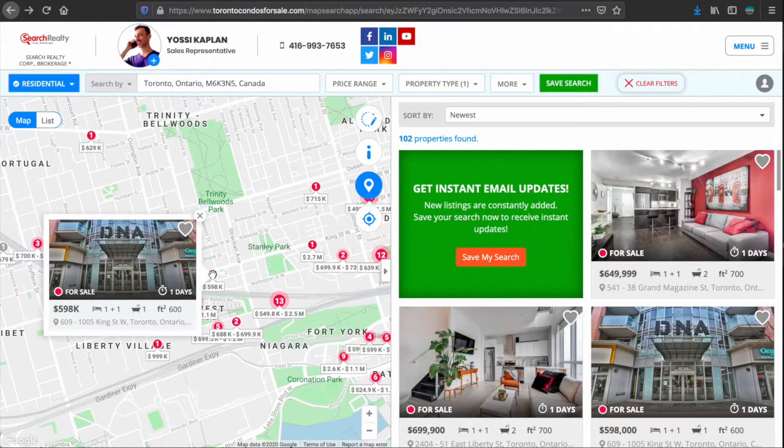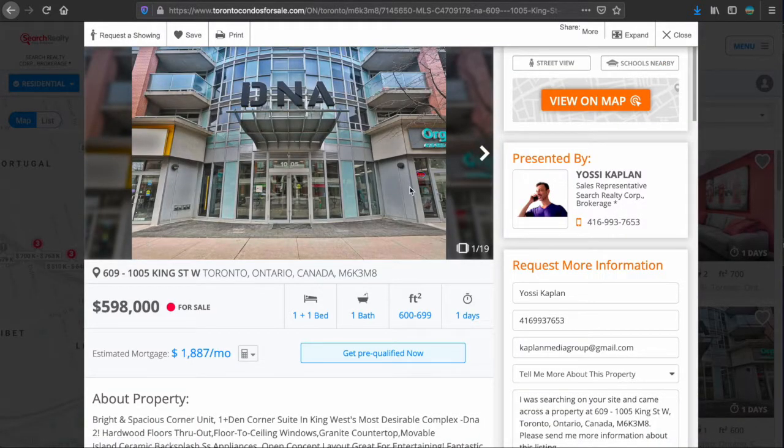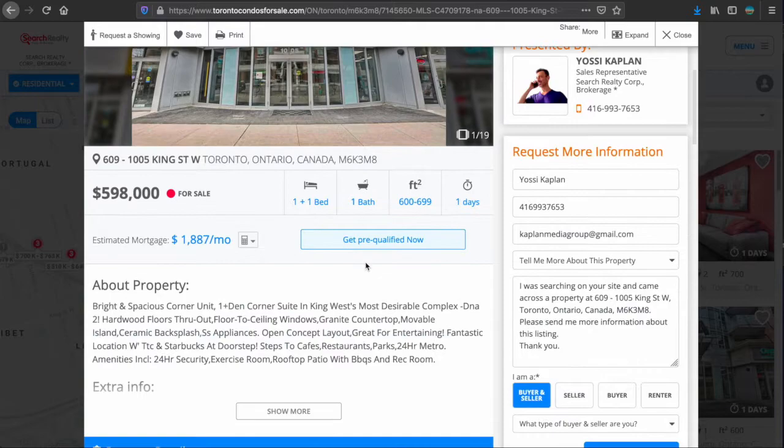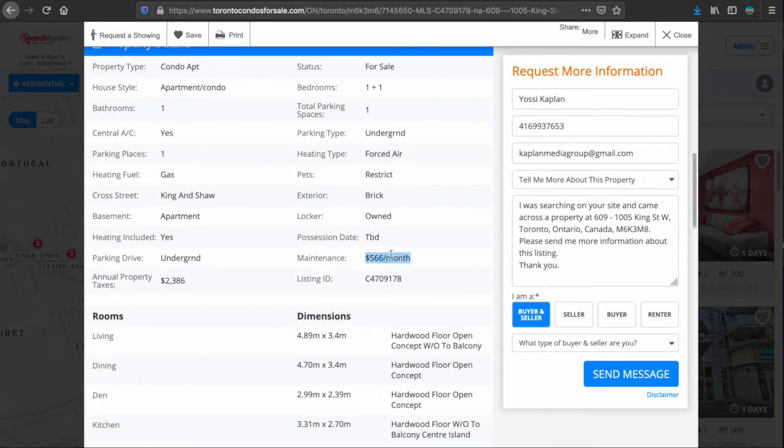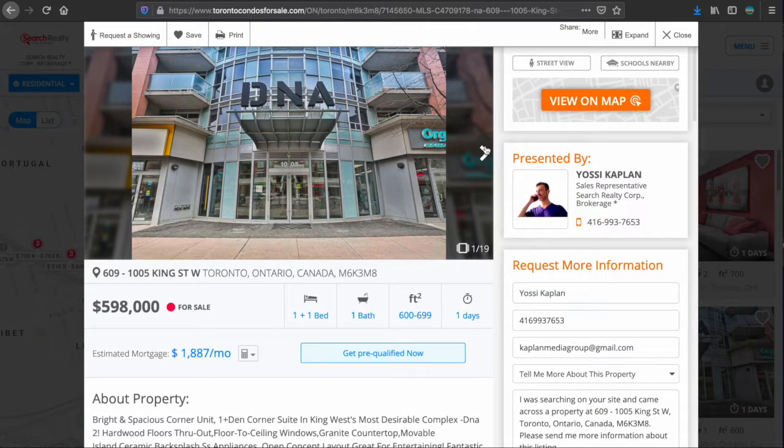Okay, a couple more. That's DNA. That's one of the older DNAs. There's DNA 1 and 2. That's on the south side of King. This is always a very sought-after building, and the price is modest. It's $598. They price it just under $600. 1 plus den. Maintenance is $566. It's got parking, so parking will probably be at least, you know, $66 out of that. It's got a locker too, so it's probably $60 to $80 a month on the locker and parking. Maintenance about $500 a month for this one. Property tax about $200 a month, and the rest is your mortgage if you have any.